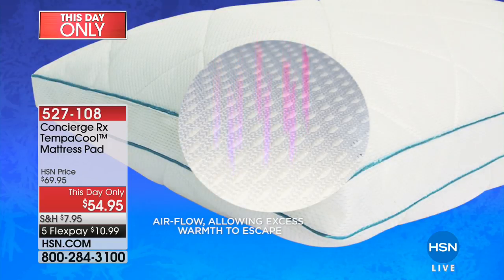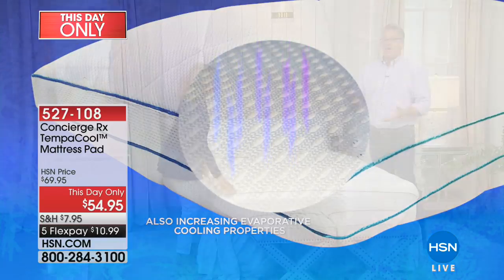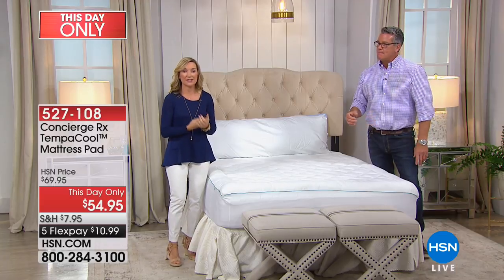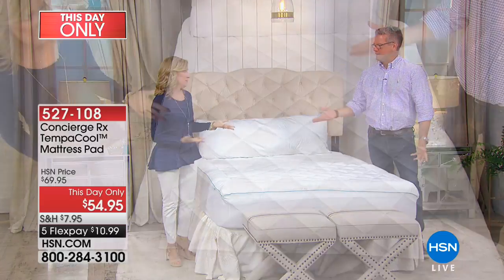I love the finished quality to this as well, Ellen. I like the corded detail on this. I do too, yes. It even almost looks like a little mattress. It does. And one thing about this too, it does come with a 3-year warranty. I think that speaks to the quality.